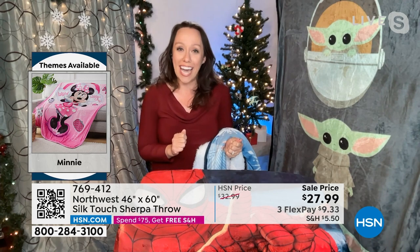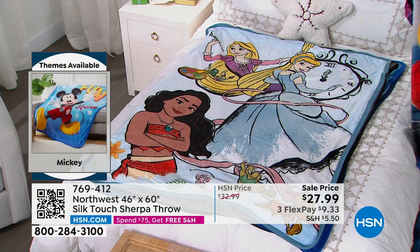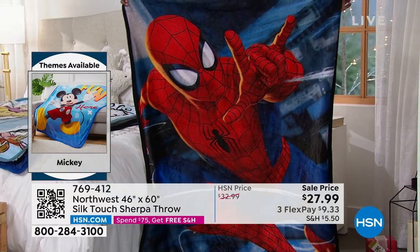Mm-hmm. My niece actually uses hers as a play mat because she's like, it's too soft. I just always have to have it touching me. So she'll lay it on the ground and she'll play cards. She'll play her games. She'll build things. I sort of have mine laid out as a tablecloth here. I mean, these are just the best gift. They really are.